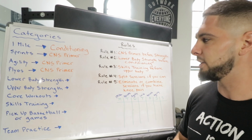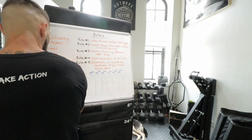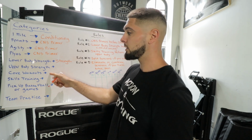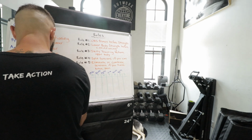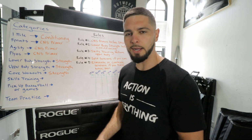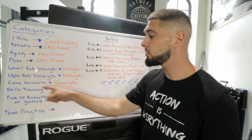Then we get into lower body strength, and I'm just going to write strength. Okay, so this is the strength category. Same thing with upper body. Upper body strengthening is also strengthening. Same thing with core workouts, we're going to categorize as strength. Okay, so lower body strength, upper body strength, and core workouts, we're just going to bank them into one category, which is strength. Then we get to our skills training.